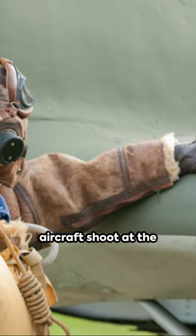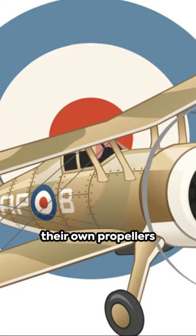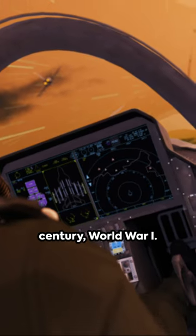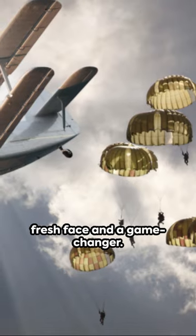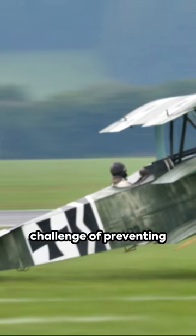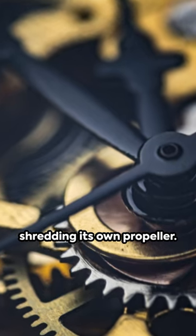How did old fighter aircraft shoot at the enemy without blasting their own propellers into oblivion? Picture the early 20th century, World War I. The airplane was a fresh face and a game changer. Engineers faced a seemingly insurmountable challenge of preventing the machine gun from shredding its own propeller.